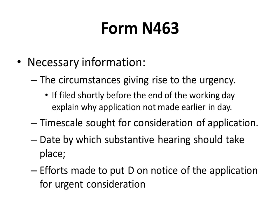If you have to file the form only shortly before the end of the working day, you will need to give an explanation as to why the application wasn't made earlier in the day. Secondly, the form should contain the timescale sought for the consideration of the application. So, for example, does it need to be considered within the next 72 hours or shorter?